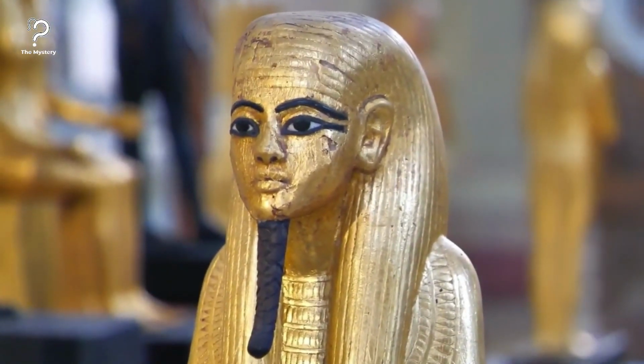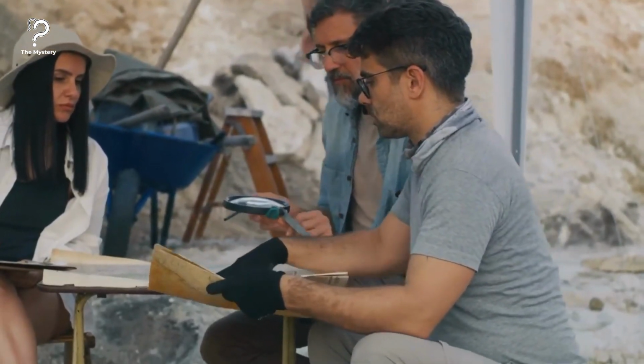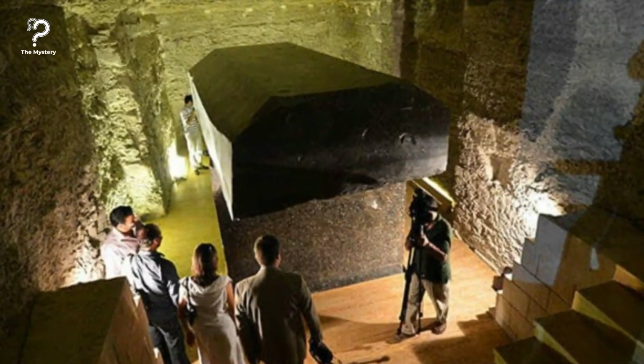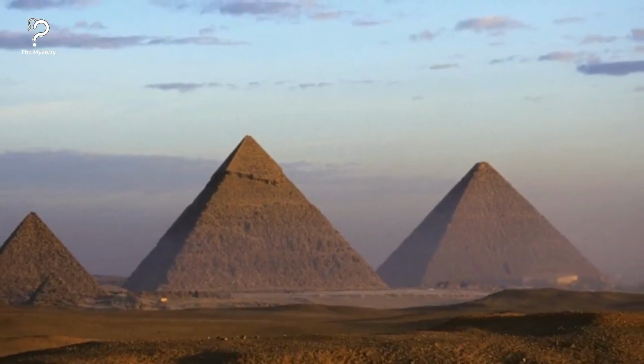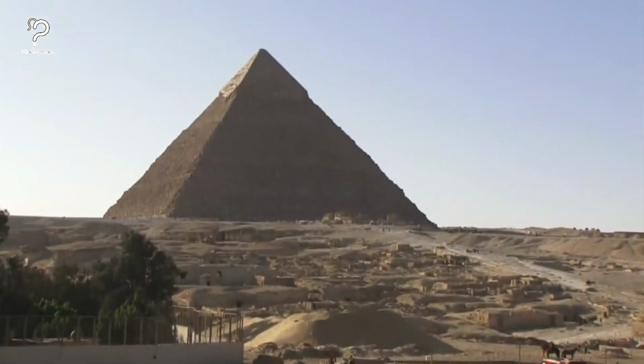Brian Forrester, an archaeologist, found 20 boxes weighing 100 tons, each cut out from Aswan granite. Initially, it was thought that these were a burial place for bulls, but no evidence of bulls' remains was found. No solid proof has been found yet about when and how these mysterious structures were built. As if the mystery surrounding the pyramid wasn't big enough, a new finding was made.